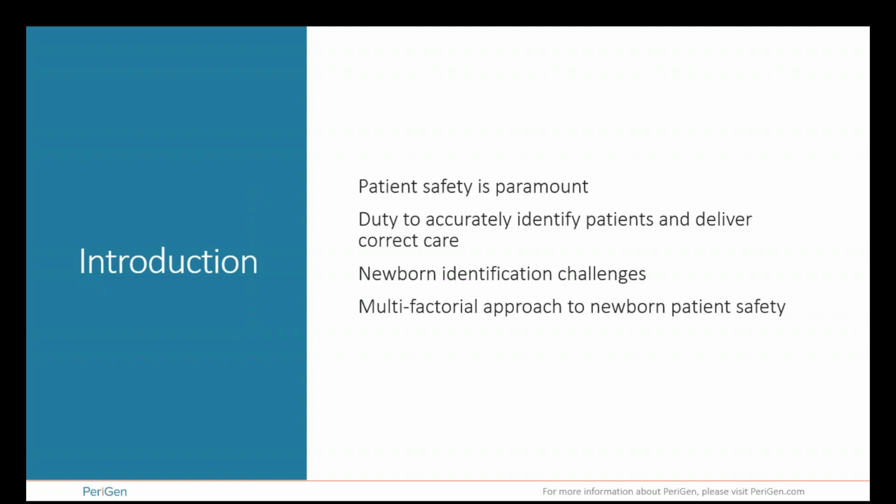Let's discuss the risk factors associated with misidentification of the newborn, error frequency of misidentification, and the new required naming convention by the Joint Commission.